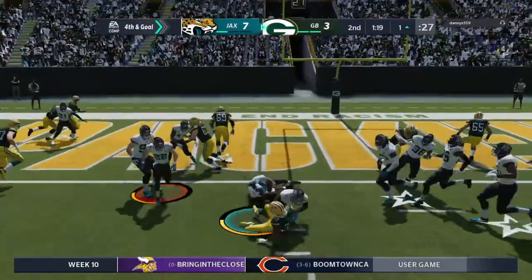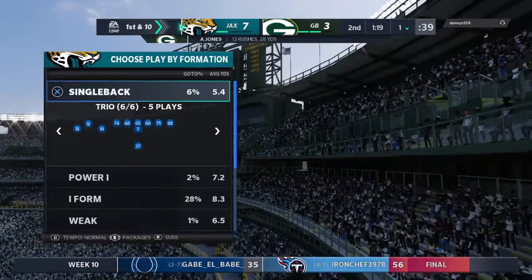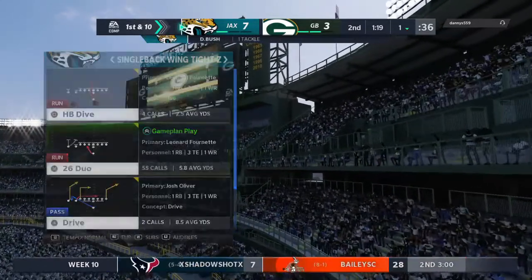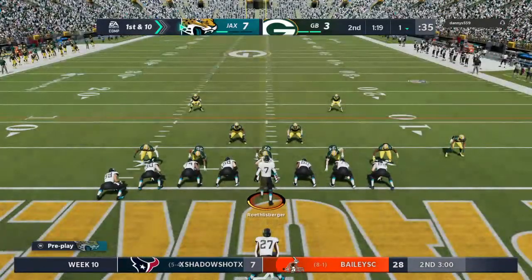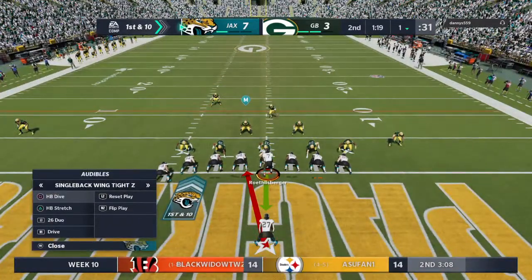They'll run it with Jones. And I'm not sure he got there. Did they stop him? They did. They stop him up short on 4th and goal from the 1. And the Jaguars are able to come up with a goal line stand.